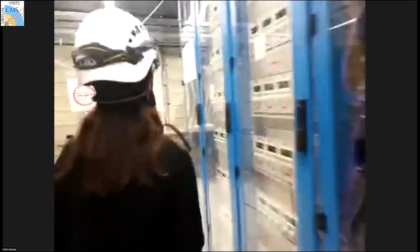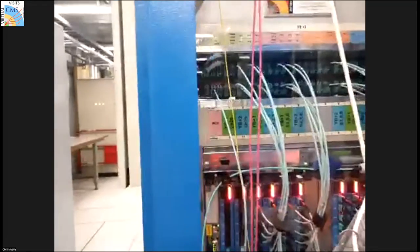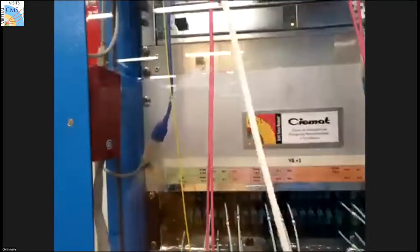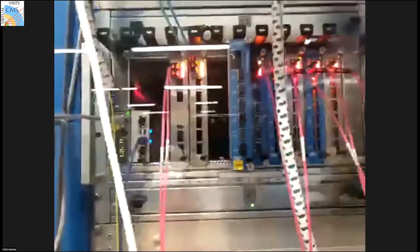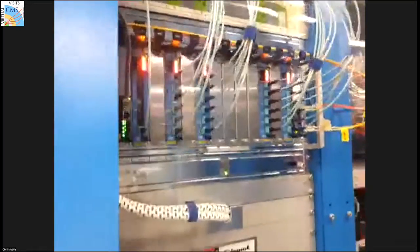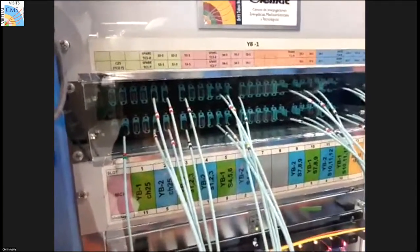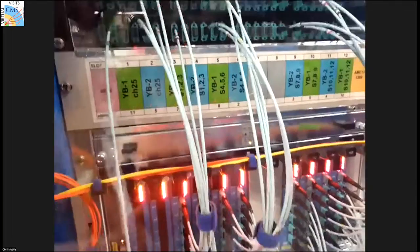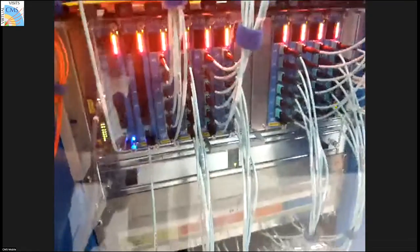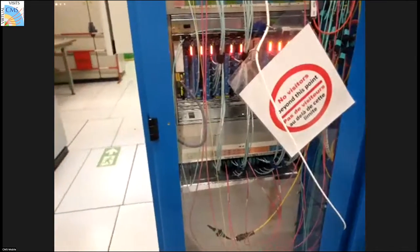I can show you, so here this part is for the muons. So first two detectors, for example, they constitute the part of the DT. So here in these two racks, you see these are the readout. These take the readout data from the DT and bring it here through these optical fibers that you can see in this green color. And then this data will go to the main DAQ.